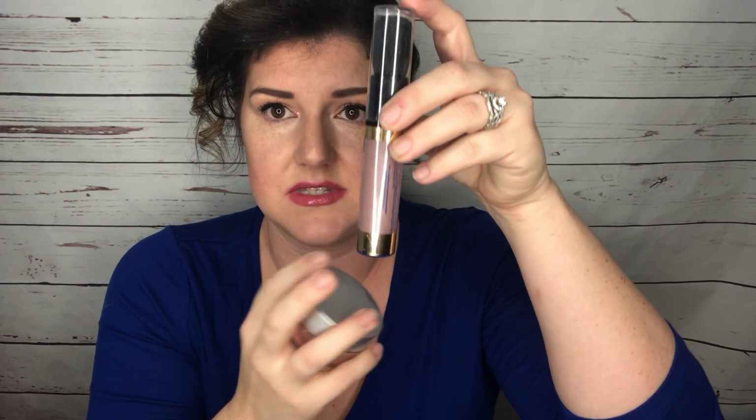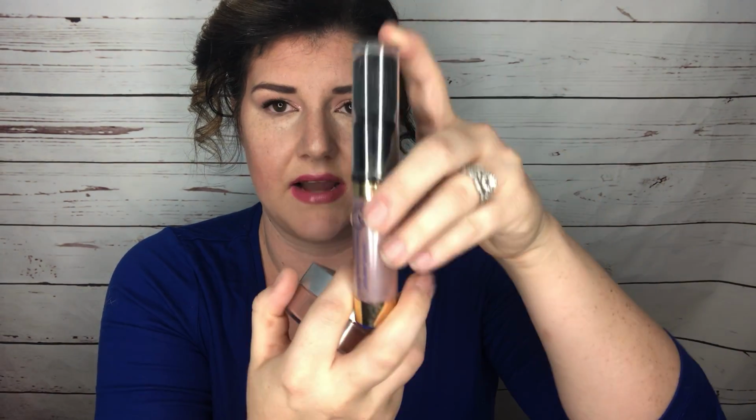Now, I made a boo-boo. This is what our loose powder comes in. It looks just like this. This is one of mine. This is my Silver Rose actually, but like a ding dong, because I have my natural loose powder that I use to set my foundation in one of these. I put these in one of these, and that was a mess up.